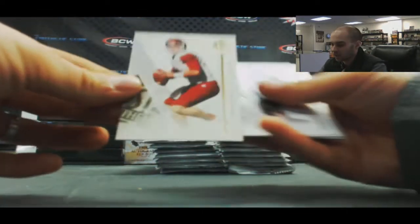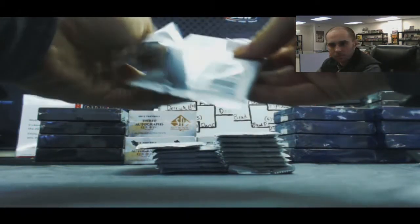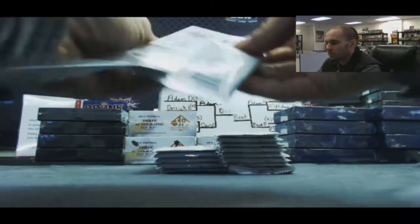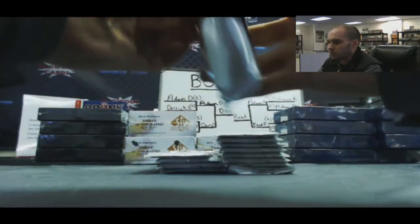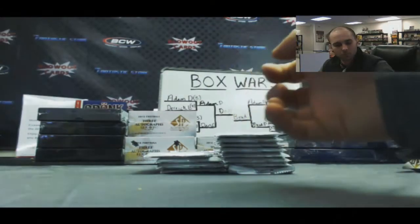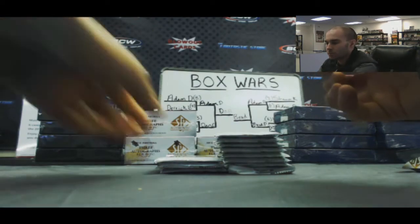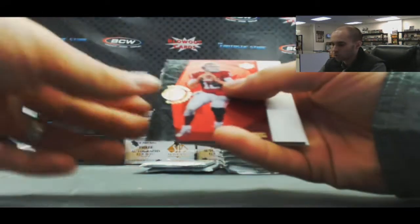Canvas, Tyler Wilson. Rex Burkhead, Premier Prospects. Landry Jones, Premier Prospects.